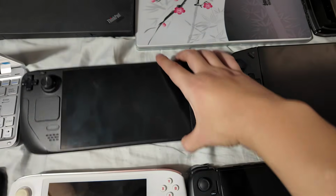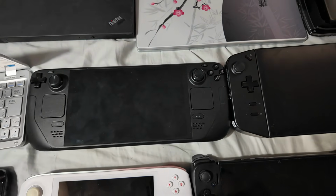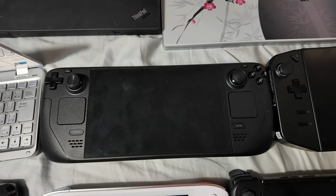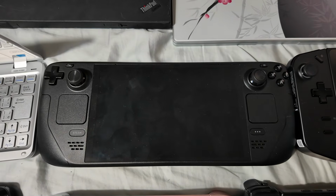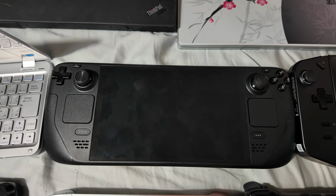And I have the Steam Deck OLED, which came out last year. So Steam Deck came out 2022, OLED version came out last year. Yeah, it's the Steam Deck. I think people into handheld gaming computers would know about the Steam Deck. It's pretty popular.